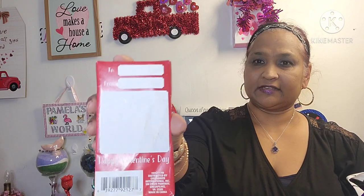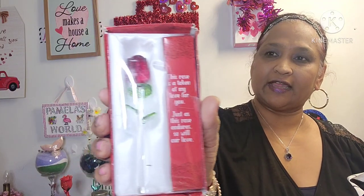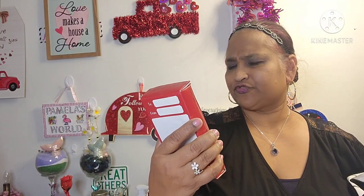Okay. And I also picked up this. The box is a little dented. It says "Happy Valentine's Day and to and from." And this is what it looks like. And it says, "This rose is a token of my love for you. Just as this rose endures, so will our love." So I got that.